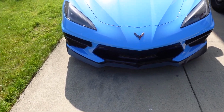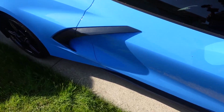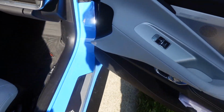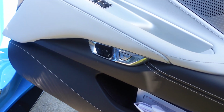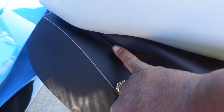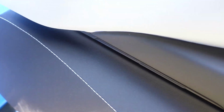Then the second thing is, I'm going to see if I can pick this up, but I noticed this on this car the day that I picked it up and never really addressed it until now. But I said, well, as long as the car is going back, let me go ahead and have them fix this too. If you look right down here, you've got this place where it's not really joined together that well. It's like right here.